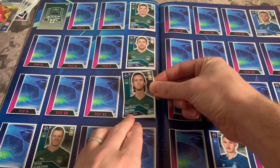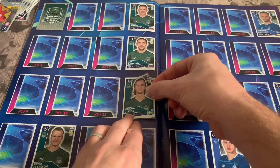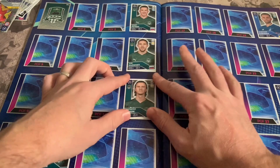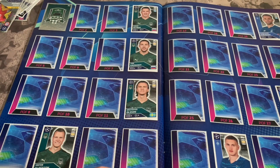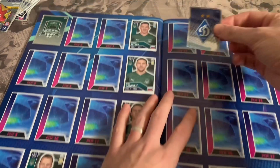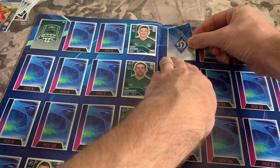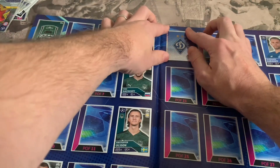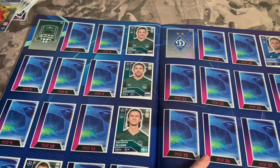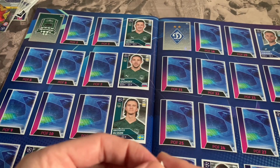get him in there. I don't know if I agree with this part of the album. I get why Topps put it in there. They want people to buy the stickers and everything like that. But they've not qualified. Is it worth it? For an English market anyway. Obviously, for the European market where these teams are, then yeah, potentially put it in the album. But I think for the English market, I don't really agree with it for myself. But there we go. 23. Let's get him in.